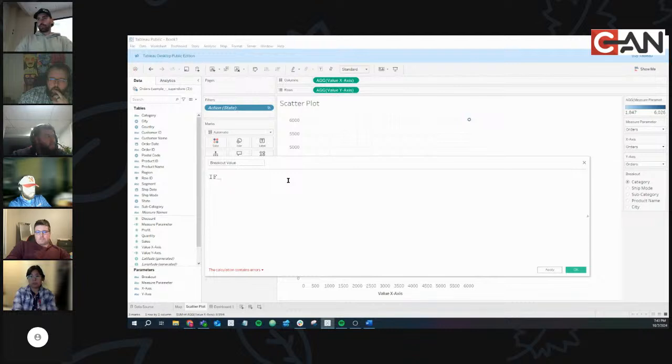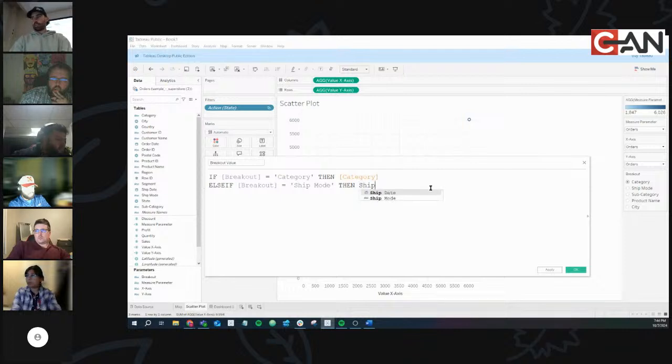So if, right, we want to reference our breakout parameter, so we'll type breakout equals category, typed exactly like that. Then category, it should be purple for the parameter, orange for this field over here. Else if breakout equals ship mode, typed in exactly how I have it over here. Then ship mode, hit tab over.